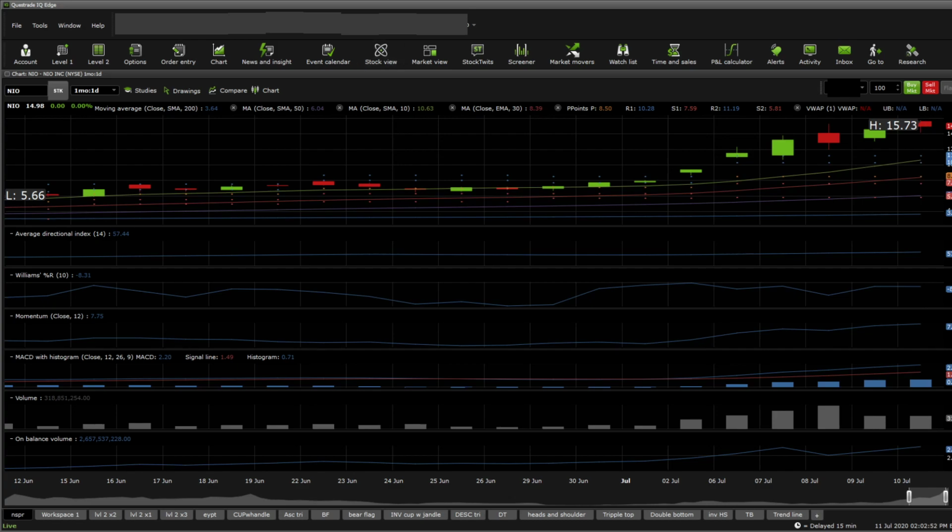The 10 SMA is highly above the 30 SMA, so that's amazing, and the stock price is above the 50 SMA and the 200 SMA.